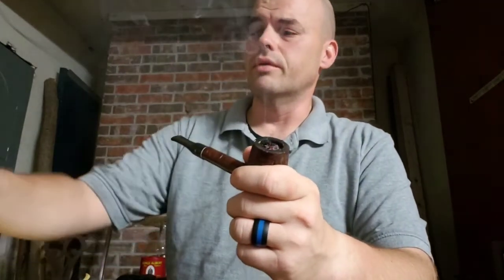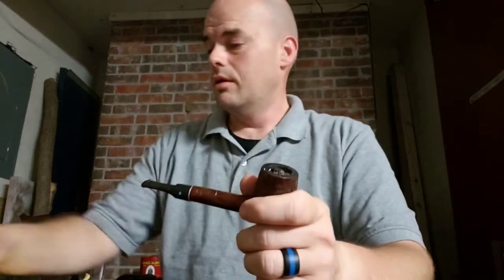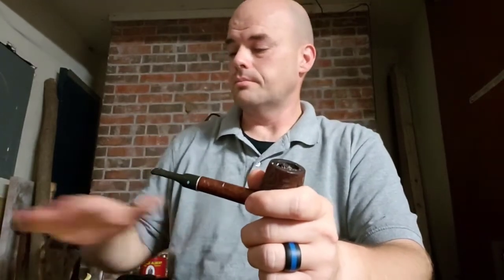So yeah, this is a very lovely blend. I enjoy it, and I will be buying this in some considerable bulk. So we'll get on with the rest of the list here.